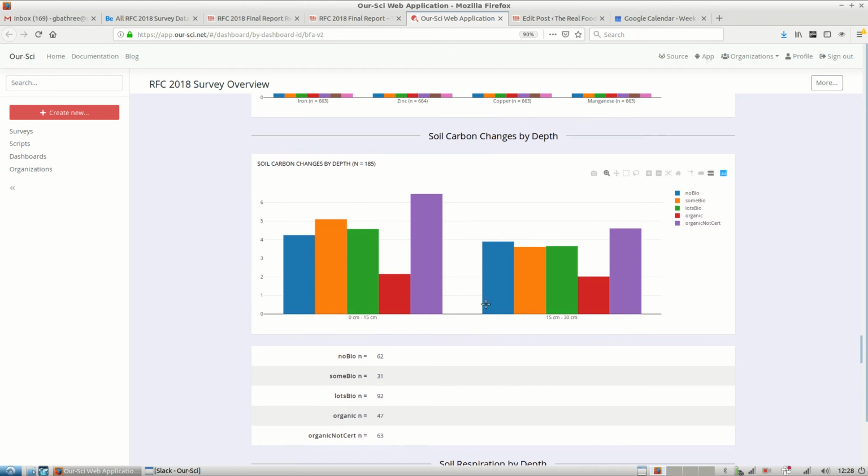You can also look at soil carbon differences. Even soil carbon was not dramatically different. We didn't have this, are you organic but not certified versus organic and certified. There does seem to be a big difference there.